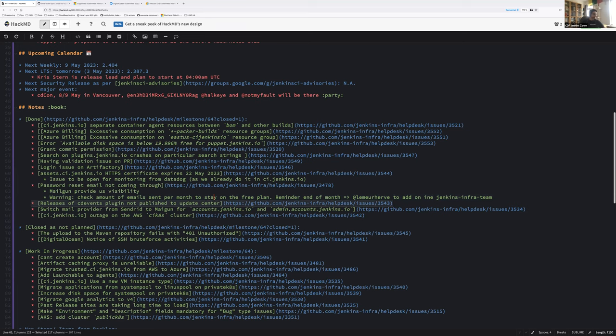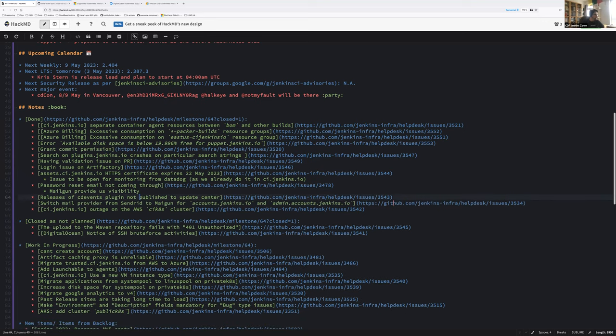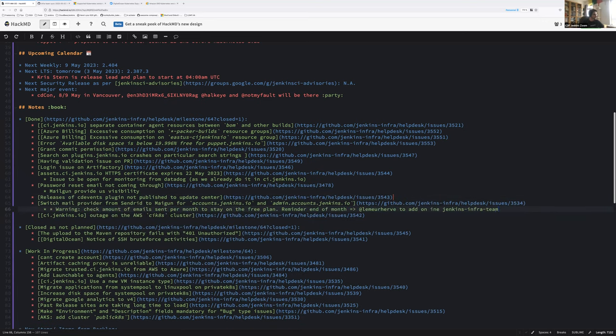Release of CD event not published to update center. That was fixed. That was a temporary issue due to RPU failing the build. So, switch mail provider to Mailgun. That's what the password reset email was. Let me change that to that one. Thanks for the work on that part, Hervé.